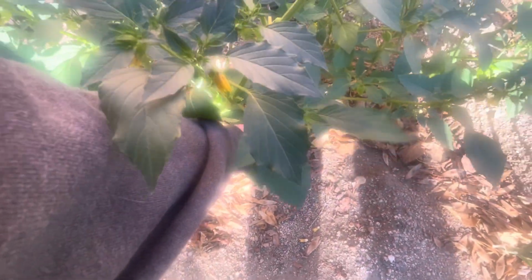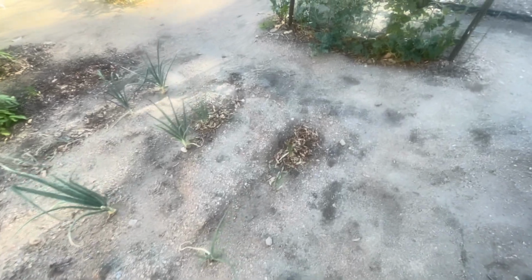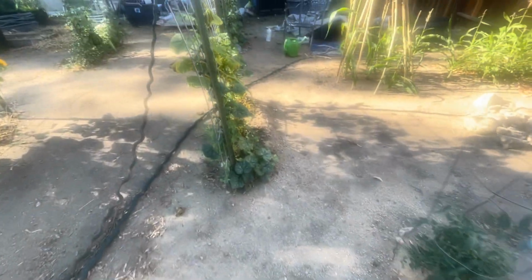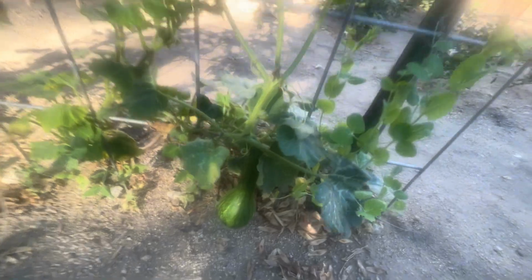Our tomatillos are doing good. I come over and feel them just during these times typically, see how close we are. Almost filled out these little sacks they're in. And then there's onions here. On my way back over this way, the peas are starting to get really big that we planted along the trellis. There's a little center cut squash.